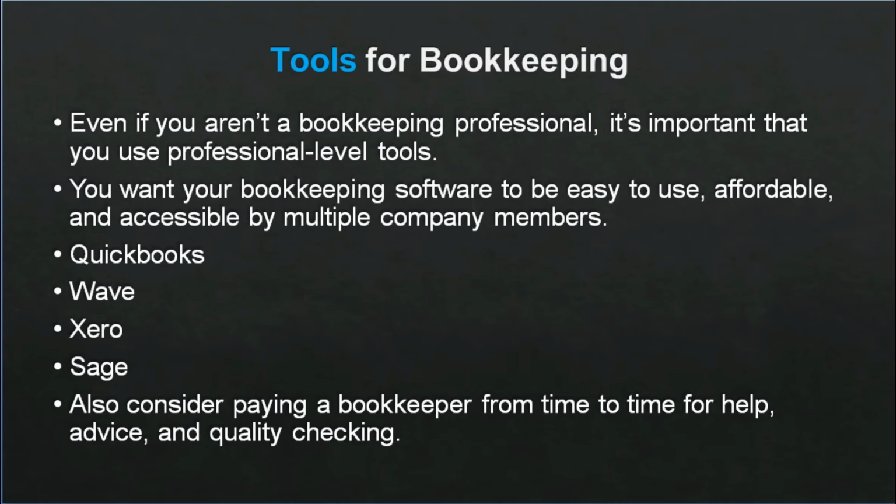If this all seems overwhelming, keep in mind that you can get help and advice from a bookkeeper without hiring them full-time. You can find a bookkeeper that will work with you once or a handful of times to look at your company, introduce you to some suitable options, and even show you how to use the software you choose. You may decide to have someone come in every month or every quarter to check that you're doing everything correctly or answer any questions you might have.